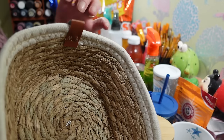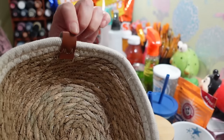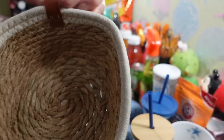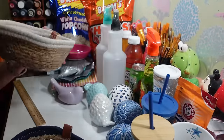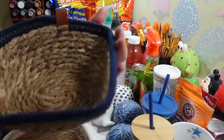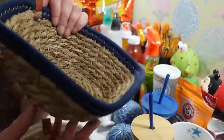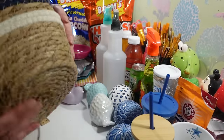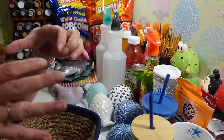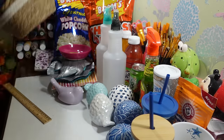But these are just called a woven basket, and it has like this little faux leather little hook here. So if you wanted to put something in it this way and hang these on the wall, you could do that too. And I got it in this pretty blue. That really screams summer beachy stuff with these two colors. So yeah, I was shocked because I've gotten much tinier baskets at Dollar Tree for $1.25.